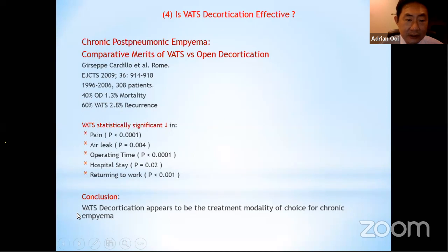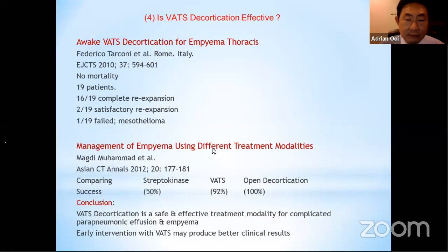And the conclusion of this paper is that VATS decortication appears to be the treatment modality of choice for chronic empyema. So yes, it can be done. People have done it, okay? And also not just him, other people published a series, the Italian group did 19 patients. Okay, and 16 had good re-expansion, 2 out of 19 had partial re-expansion, 1 failed because the patient came back as a mesothelioma.